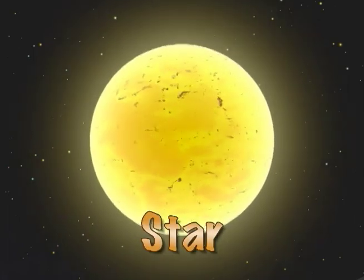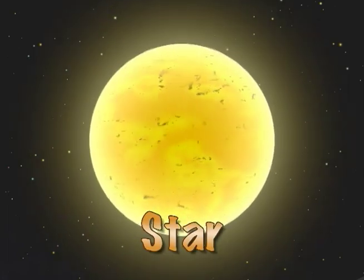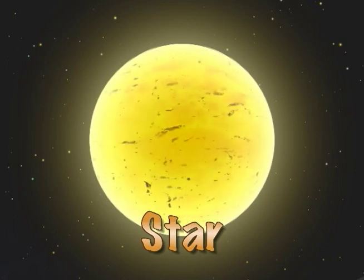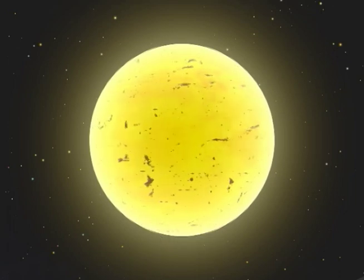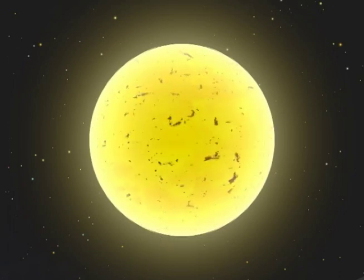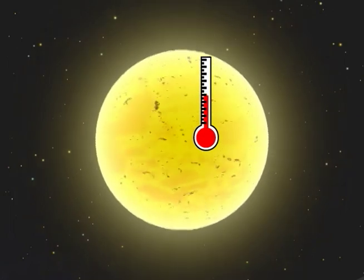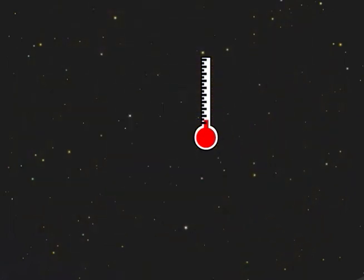Stars twinkling in the dark may seem small, but they are not. Stars only appear small to us because most of them are so far away. All stars, like our nearest star, the sun, are really large, hot balls of glowing gases. A star gives off energy and makes its own light. Stars glow because they are hot.